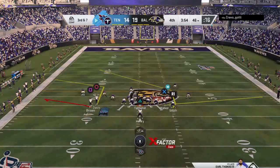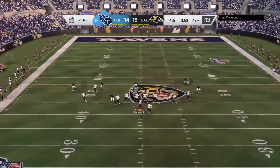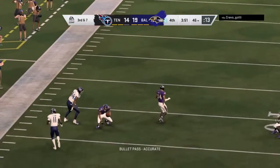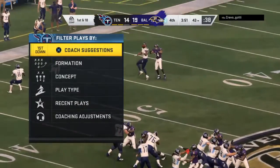Check 48's the Mike. Check 48's the Mike. Here we go. Throwing on 3rd down, Tannehill. Into a double team, and it's intercepted. Picked off by the Pro Bowler, Marcus Peters.